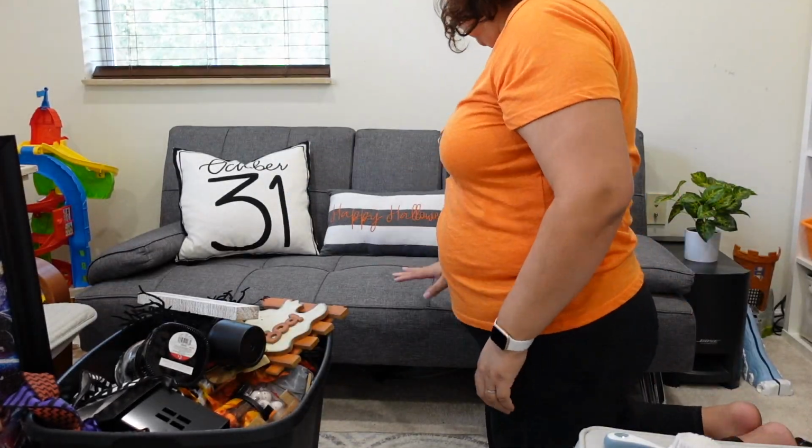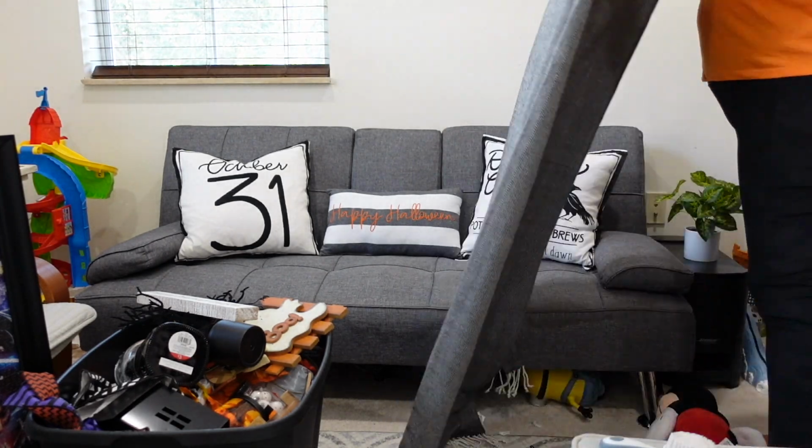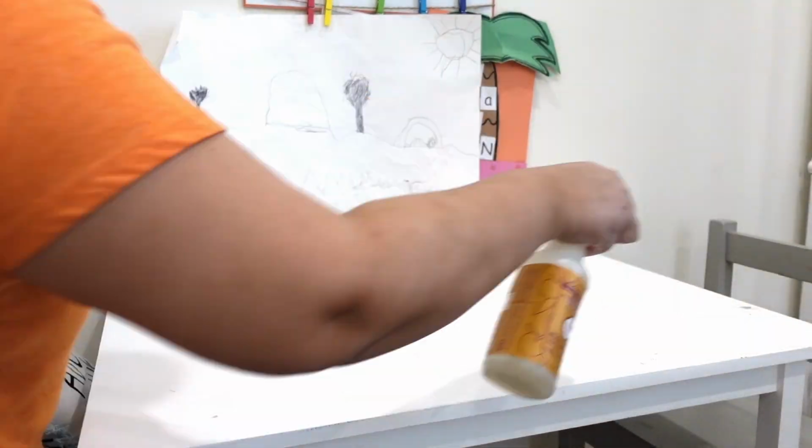This little accent pillow is one that I got this year at the Target Bullseye section. So many good finds every year there on all of their seasonal decor.